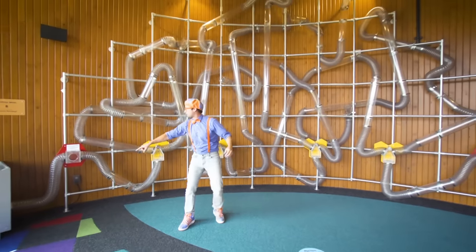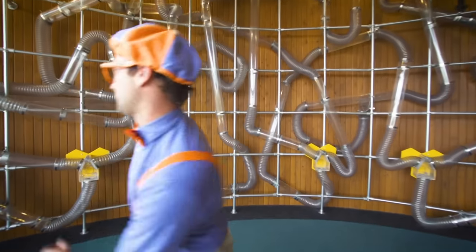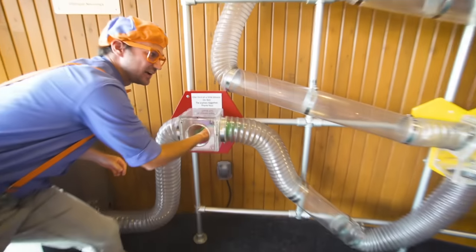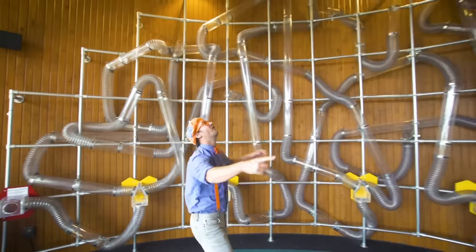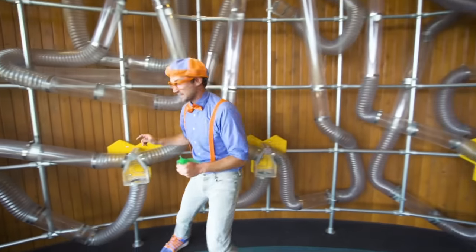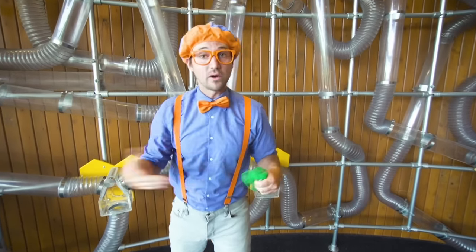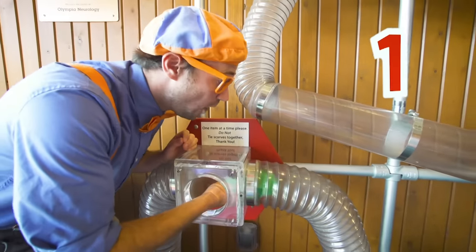Wow. There's a lot of pumps that push the air through these tubes. And check this out. Let's take a green handkerchief, put it right in here. Or it's a scarf. Ready? Whoa! Shall we do it again? But this time, let's turn this. And now it's gonna take a different path because it blocked the air from going the original path. Ready? 3, 2, 1.